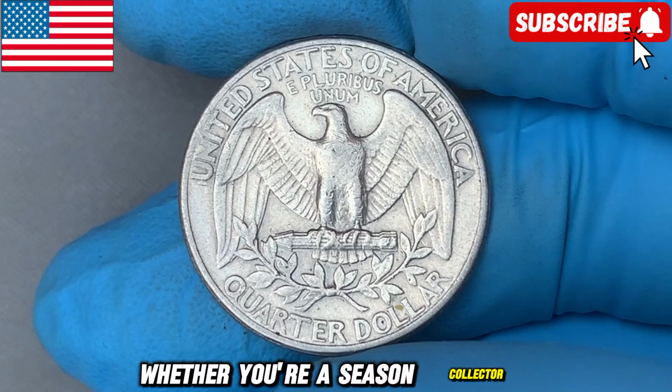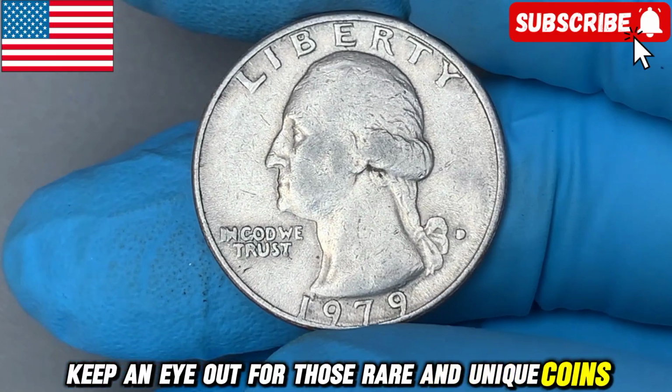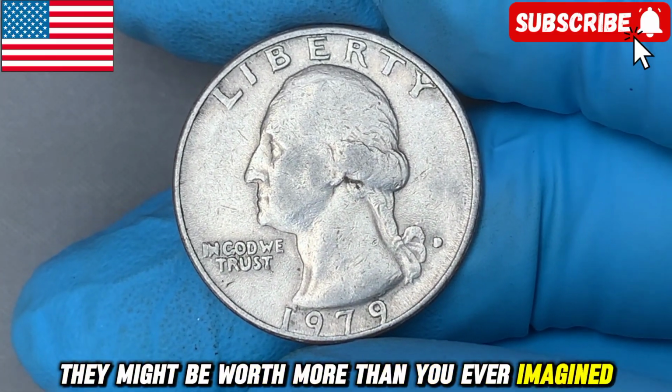Whether you're a seasoned collector or just starting your journey, keep an eye out for those rare and unique coins. They might be worth more than you ever imagined.